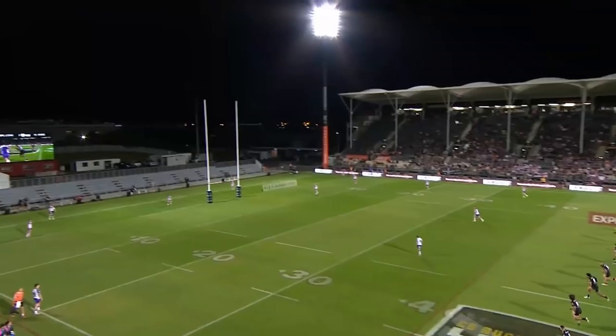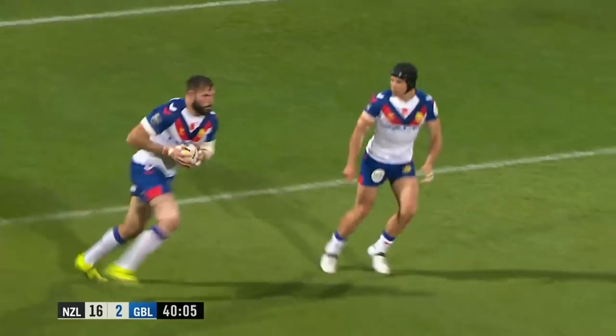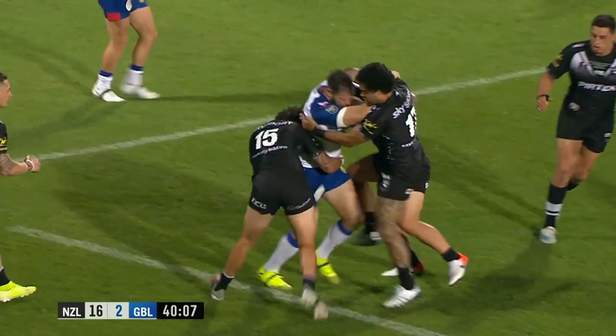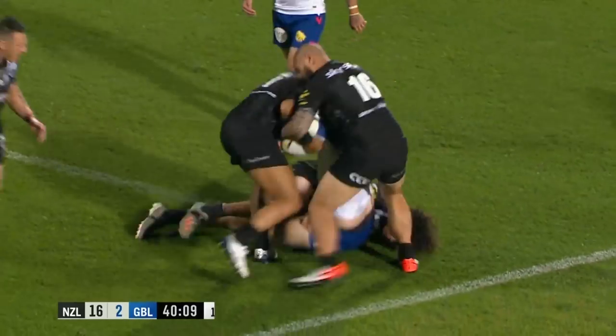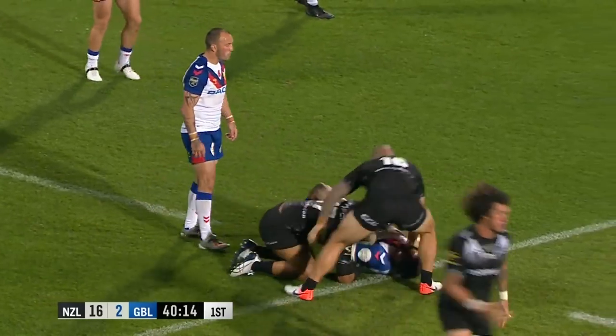Second half underway. It's going to be Great Britain with the first possession. Trailing by 16 points to 2, and it's Big Alex Wormsley. Get things underway. Hold here, Joseph. Hold.